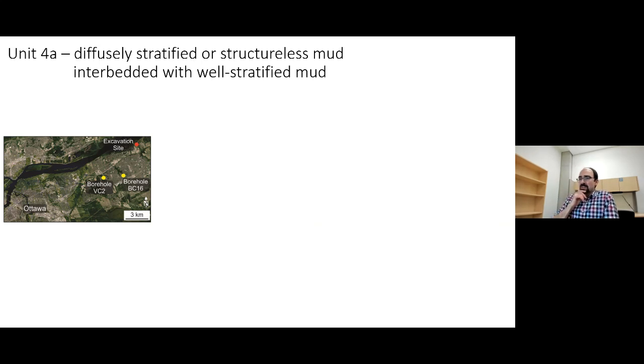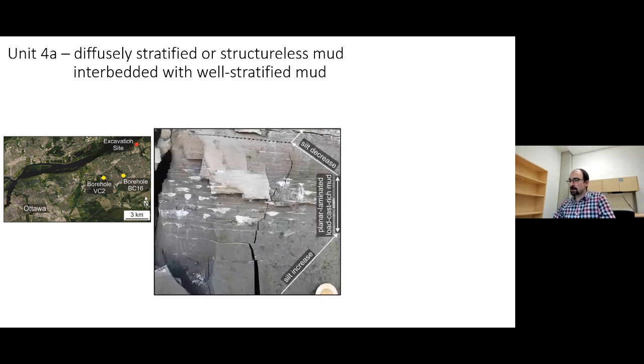Okay, so this is interesting. So the red dot is this excavation site. This was a construction site, about 3 to 4 kilometers to the northeast of Borehole BC 16 that we visited a few years ago. It's now the site of a 20-story luxury condo building. But at this outcrop, what we see is the same sedimentological features that we see in the borehole.